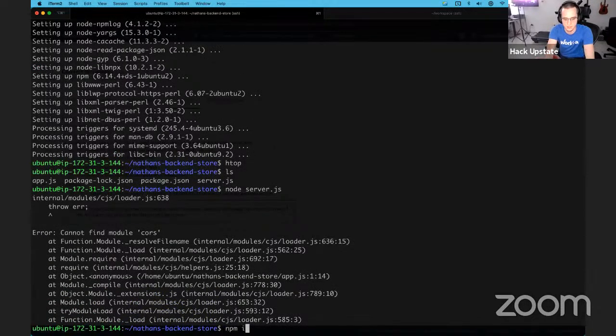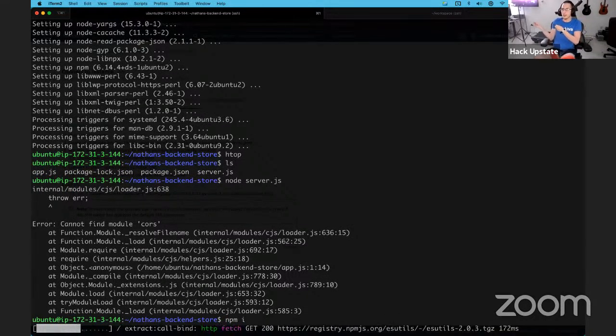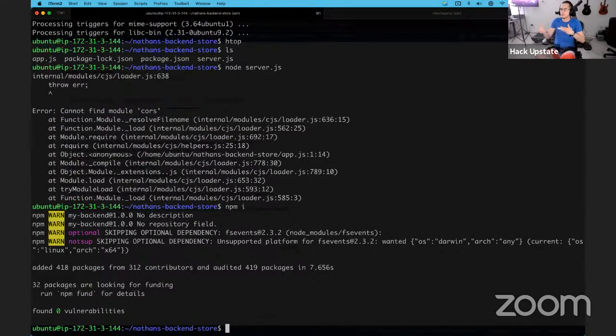Now I can run node server.js. First I need to npm install. So I've rented a server from AWS. I took my backend store code and I cloned it down onto this remote server. So this is the same thing that we do with Heroku, but Heroku does it all automatically for you behind the scenes. When you git push heroku main, Heroku is really managing the server for you. It's taking your code, it's putting it on the server, it's putting it on the dyno. With AWS, we have to do this all manually because this is a server that we control.